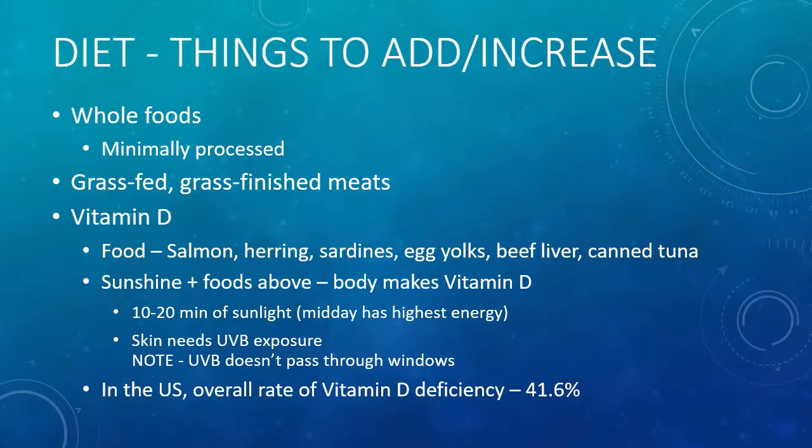Vitamin D, that's something to add or increase in your body. There's certain foods: salmon, herring, sardines, egg yolks, beef liver, canned tuna. Those are food sources of vitamin D. However, it's important that you include sunshine, and granted it's not part of your diet, but sunshine plus the foods above, your body will actually make the vitamin D.